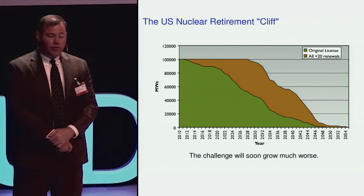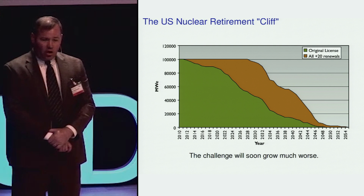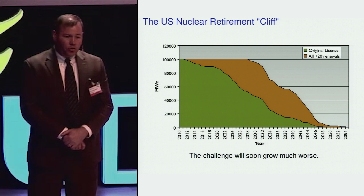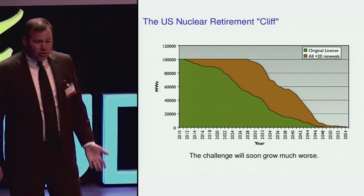If you value nuclear energy as a carbon-free energy source, as a reliable energy source, as a cost-effective energy source, then this effect has to be mitigated. There has to be the construction of new nuclear technologies in order to compensate for the retirement cliff. But what should those be?